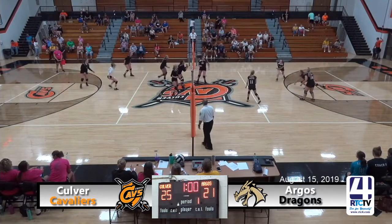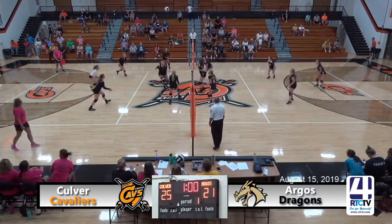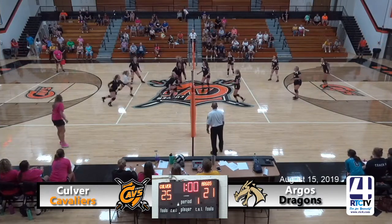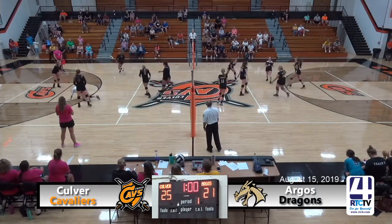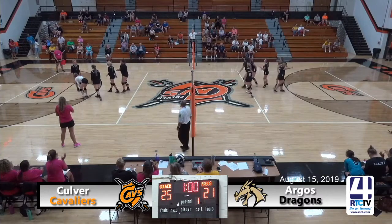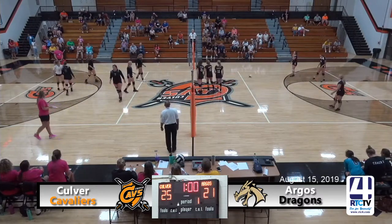Set goes up for Sellers. She gets it in the middle. Great play by Dreamer Richard there. Shedrow to Kruger. Nice block by 21, but recovered by Culver. Nice block again. Nicely done. Exciting little volley there.